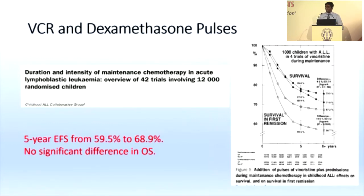The next question on our list is whether addition of vincristine, dexamethasone pulses to maintenance chemotherapy is useful or not. Again, the same meta-analysis that I referred to earlier, which was basically of studies done in the 80s and early 90s, showed that addition of vincristine and dexamethasone was beneficial in terms of event-free survival, but not overall survival. But please note that the event-free survival you're talking about ranges from 60 to 65, which is far inferior to what we have now.